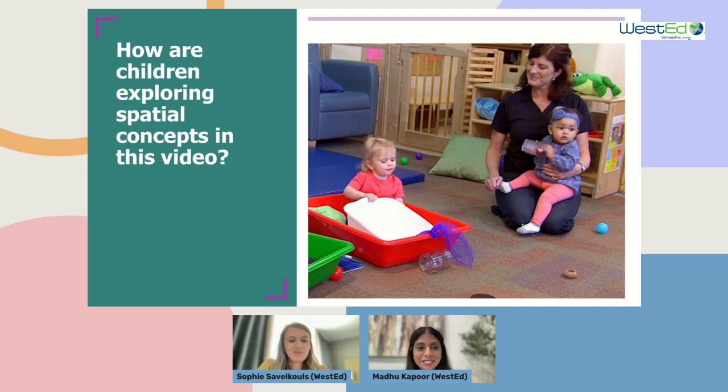I noticed someone earlier say, "Do I fit in this box?" Yes, the teacher is asking the infants, "Am I big enough to fit in this box inside and out?" Okay, I see someone mentioned the song. Yes, that's a great little way that the teacher is introducing spatial vocabulary through that song.